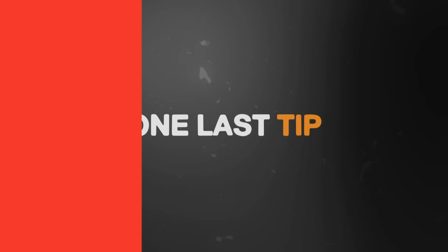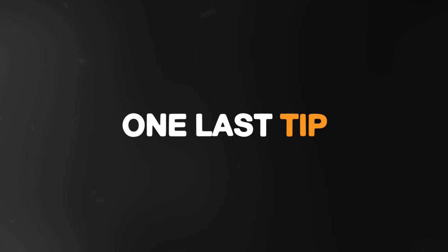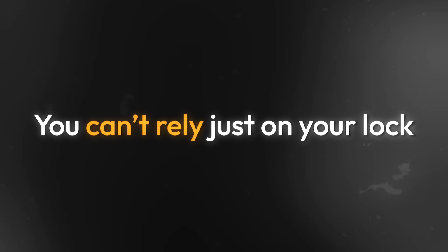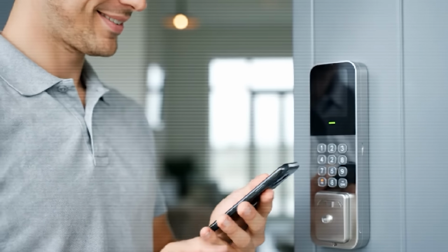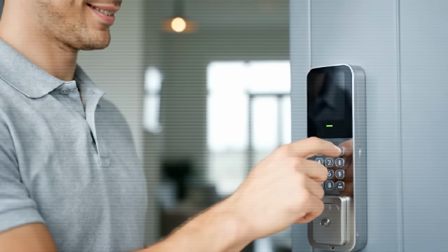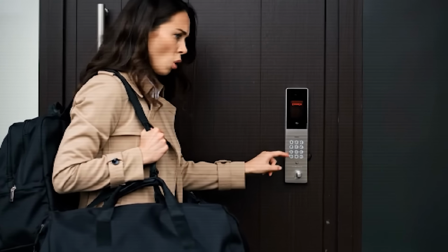I've got one last tip before I jump into my favorite lock recommendations, and that is that you can't rely just on your lock. As reliable as some of these locks are these days, sometimes it just doesn't work, or sometimes your guests just can't figure it out. They keep plugging the code in wrong. They're not hitting the hash sign or whatever it happens to be. There are a lot of issues with guests checking in and digital locks. So you've got to make sure that you have another way for them to get in.